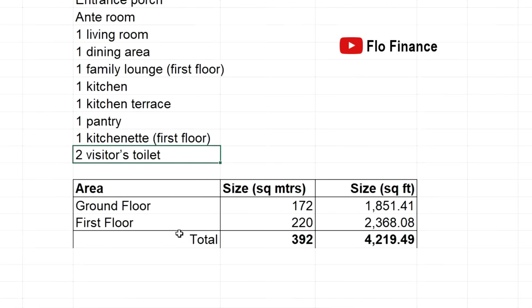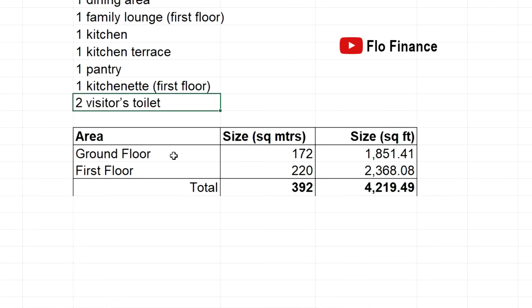This is the size of the house. The ground floor is 172 square meters, while the first floor is 220 square meters, a total of 392 square meters, and that's the equivalent in square foot for those watching from the US, so that you can have an idea.